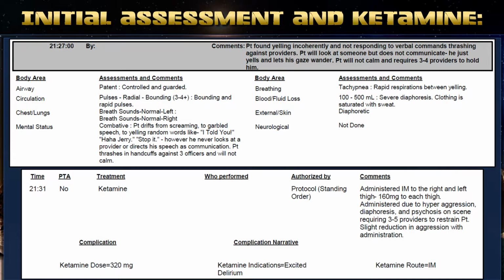And then once again, a great job, 3 to 4 providers to hold him down. Now, he wasn't just a big guy, so 3 to 4 may help at least get him down, depending on how well the crew is holding. They elected to go with the ketamine at this point, 320 milligrams. And once again, now it's 3 to 5 providers to restrain him, and he's aggressive during the administration process.